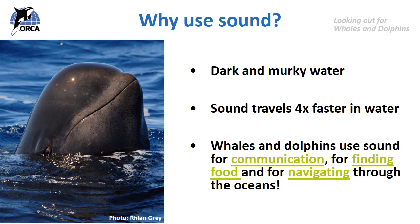Sound is the best way to communicate across a huge expanse of ocean, because sound travels at a speed of 4 times greater underwater than in the air. Again, they can't use their eyesight in most of the ocean as it's too dark and murky. Whales and dolphins use sound for communication, for finding food and foraging, and for navigating and finding their way.